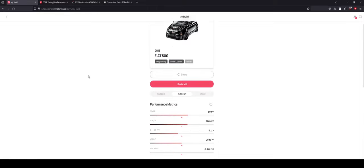It's a really cool platform that I've had a lot of fun playing with, just building random cars on. As you can see, here's my 2013 Abarth. That's a bit high of an estimate. Oh, is that because I have planned parts on it? I forgot I had planned parts on it. That's okay. But yeah, there's a lot of it's fun.